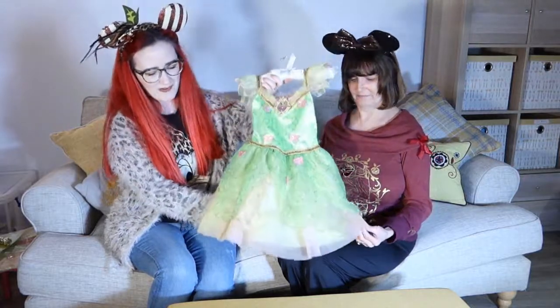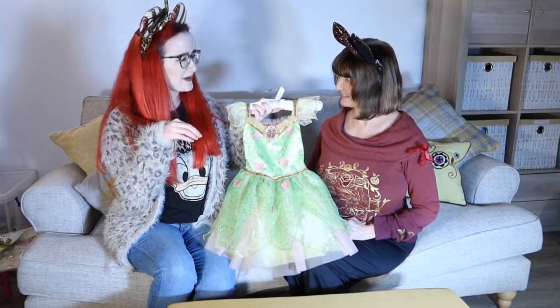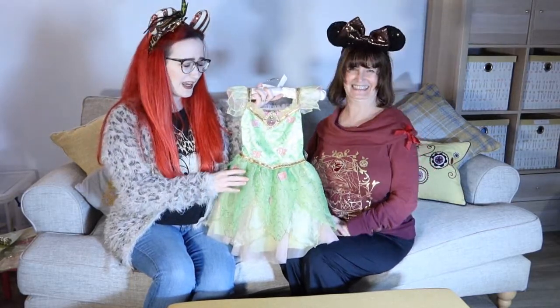It's got a very pastely pink finish to the bottom. It's very Pixie Hollow, like when Tinkerbell does her Tinkerbell movies and it's all set in Pixie Hollow. Pixie Hollow vibes rather than Peter Pan vibes. But you know, she's going to be two. She's going to absolutely love it.